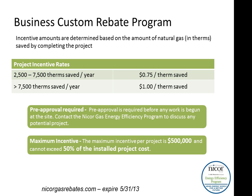And then on the commercial side of the equation, if you come up with something you want to do that's not included in all that stuff I just listed, for example, maybe you want to do an energy recovery ventilator, or maybe you want to install a demand controlled ventilation system that throttles back the ventilation air when there's less people in the building, you can do those things as a custom rebate program, incentive, and you can either get 75 cents or $1 per therm, depending on the savings.